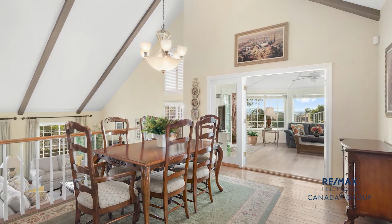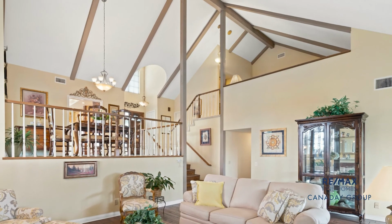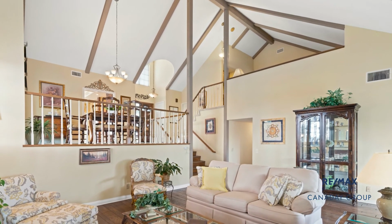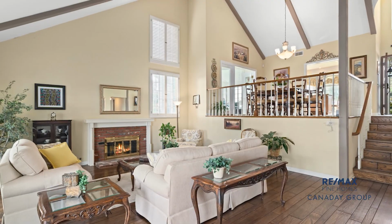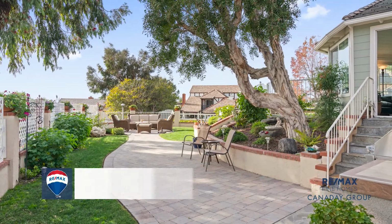So the views up here in this beautiful, approximately 2,500 square foot, three bedroom plus a loft, and again, a giant lot, highly upgraded and just an amazing home. But you better come quick to this one because it's going to be gone really quick.